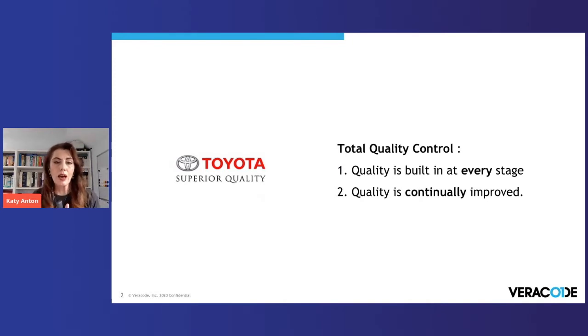So rather than having the inspection at the end of the manufacturing line, Toyota relies on each individual to be an inspector to ensure only the best quality product is passed further down the production line. Each member is responsible for the quality of their own work and aims never to pass poor quality to the next stage in the process.